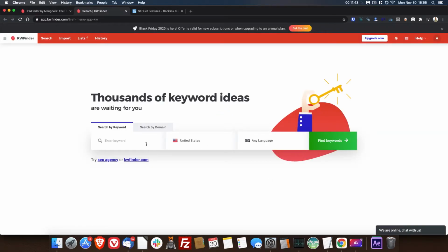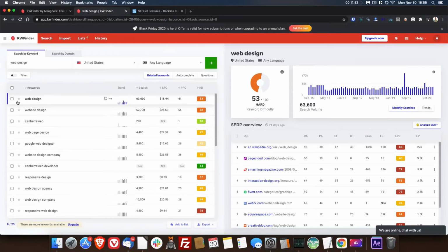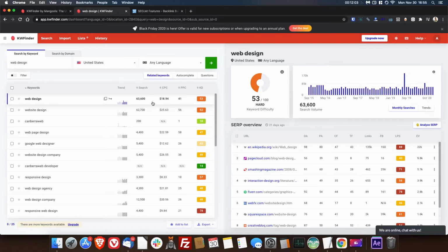And so let's do web design. So this here gives you a list of relative keywords based on your search, and you can search by location. And then what I pay attention to, I don't pay attention to these because these are more for advertising, but these two, the search and the keyword difficulty, are very important. So the search is how often you're getting a hit, or how often Google's searching for that keyword. And then the keyword difficulty is, how hard is it to rank for?